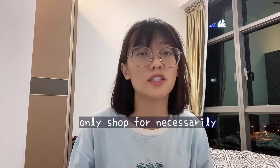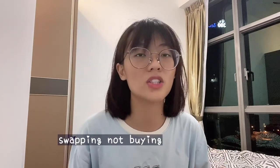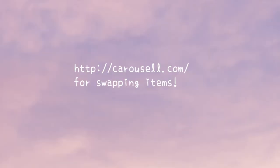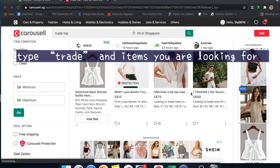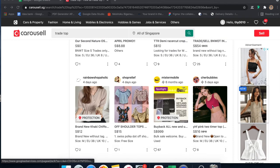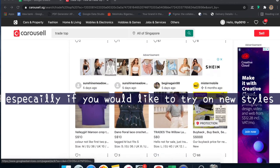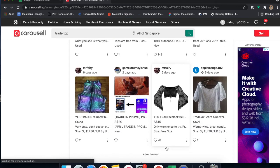The last part is about shopping. As you can see in my Excel form or whatever, I don't really do a lot of shopping. Instead of buying new clothes, I personally believe in the sustainability of clothes, so I prefer swapping or exchanging clothes on different platforms rather than just throwing them away or getting a new item. For any item you can just type trade and then you will find other listings here that are also looking for trading. This is a way for me, especially when I'm trying out a new style and I'm not sure if it fits me, to get an idea here and see if there is anything that I can try.